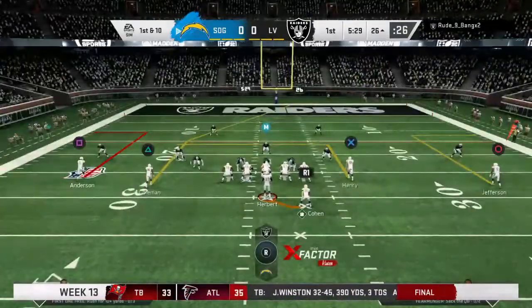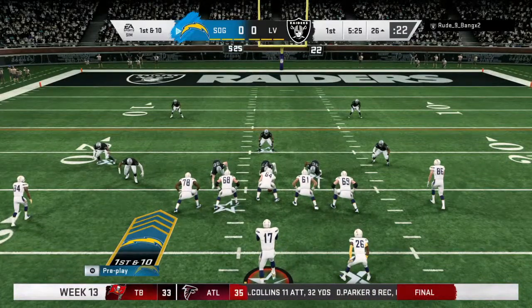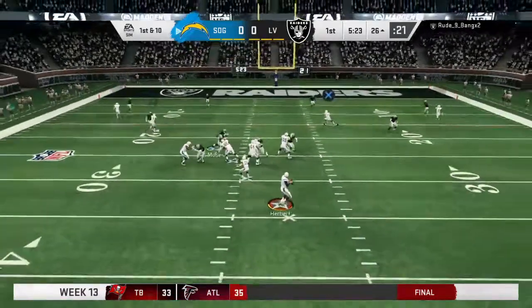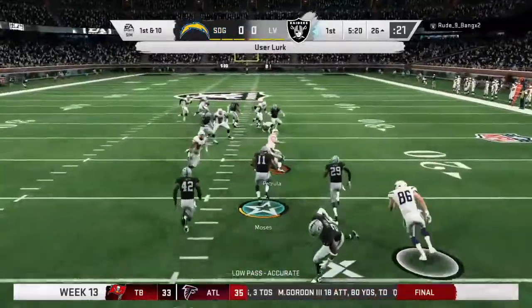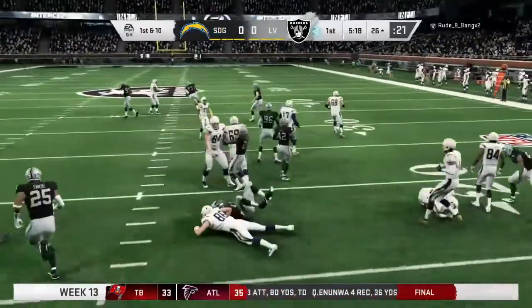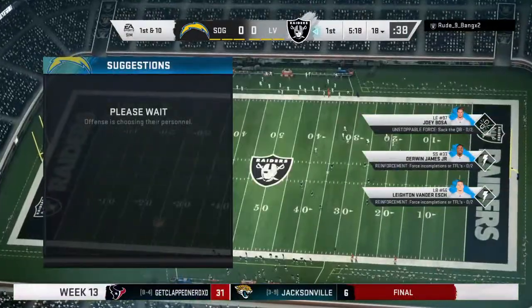Come on, set. Ready? Off the play fake. Herbert. He rifles one that's intercepted. Picked off at the 11, and he returns it here to his own 18-yard line.